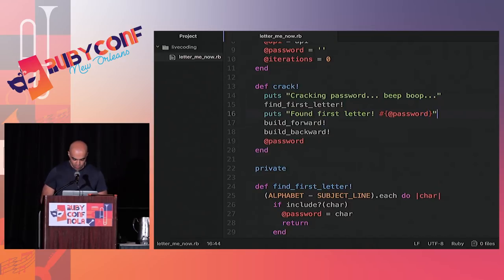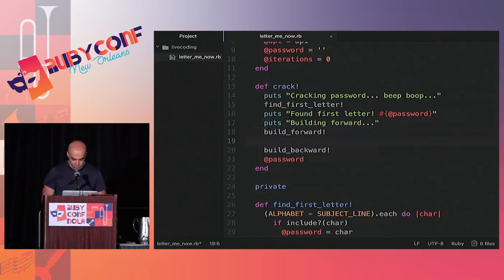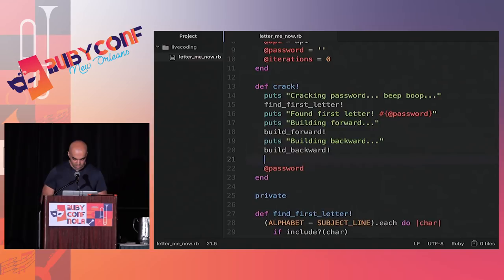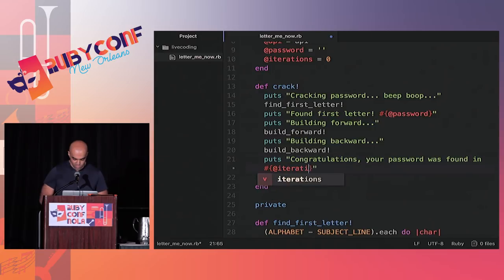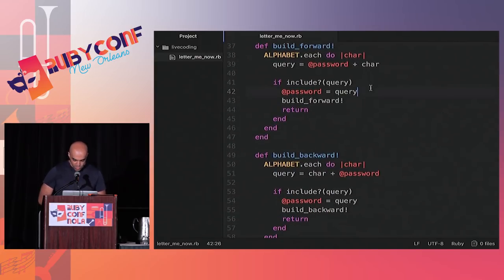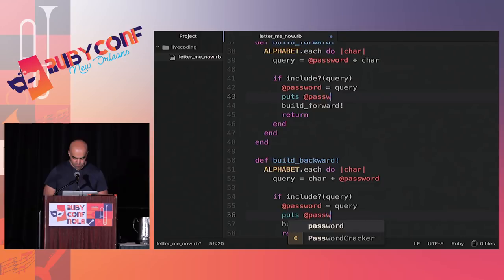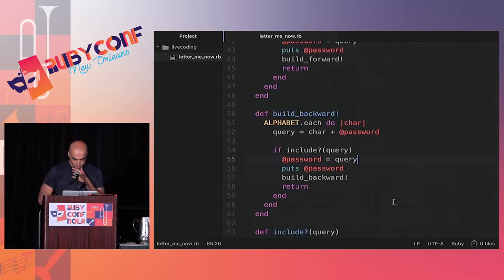Then we'll say puts "Building forward." Okay, so here it's building forward. Then we'll put "Building backward." And then at the end it'll say, "Congratulations, your password was found in @iterations iterations." And then basically, as I build forward and build backward, I want to always mention, once I say, "Okay, great, your password is elongated," let's just print out the password. So we'll just put @password every time that happens.